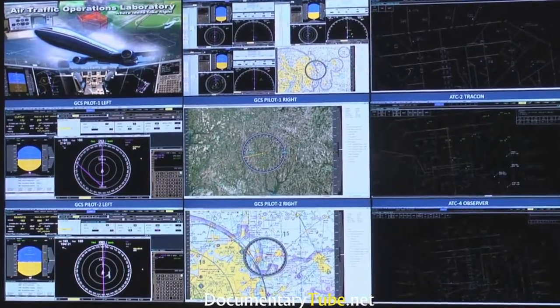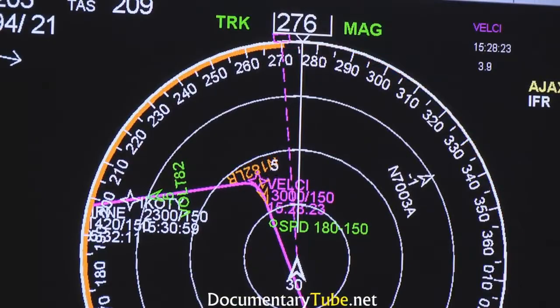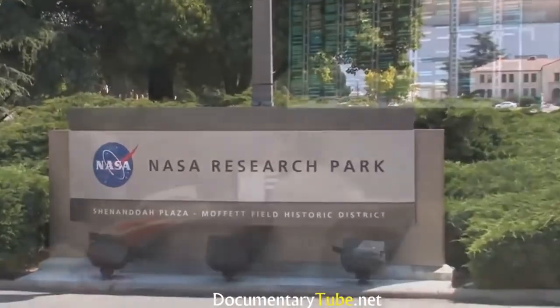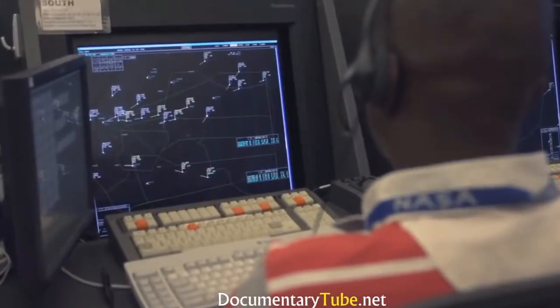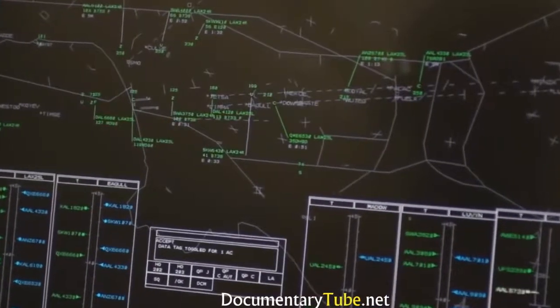Although the ATOL is physically located at NASA Langley Research Center, a component of this work is also being handled by a team at NASA Ames, located in California's famed Silicon Valley. Here, the UAS team is working on both sense and avoid and human system integration. My area is human systems integration, and so I work on the ground control station where the pilot or the operator sits to control the UAV.